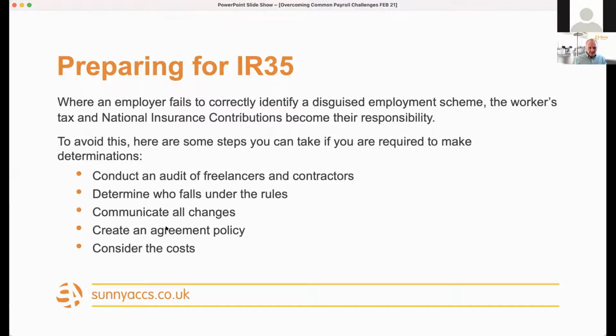So, preparing for IR35. Where an employer fails to correctly identify a disguised employment scheme, the workers' tax and national insurance contributions become their responsibility. Where you hire a contractor via an agency, it's the responsibility of the closest intermediary to the PSC to calculate, deduct and pay tax via PAYE on the contractor's remuneration. There are some basic steps that all businesses can take to help them prepare.